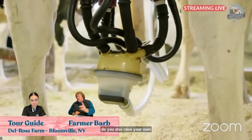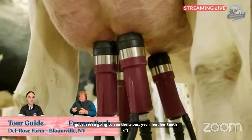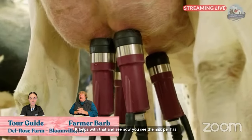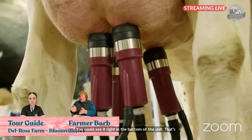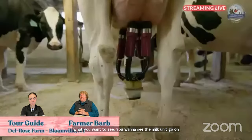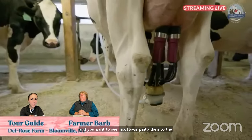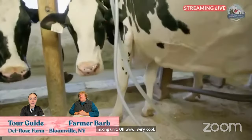And see, now the milker has been put on, and you see the milk being let down. Yeah, you can see it right in the bottom of the unit. That's what you want to see: the milk unit go on, and milk flowing into the milking unit. Oh wow, very cool. Now, how long will it take her to finish milking out? About 5 minutes. Oh my gosh, that's actually quick.